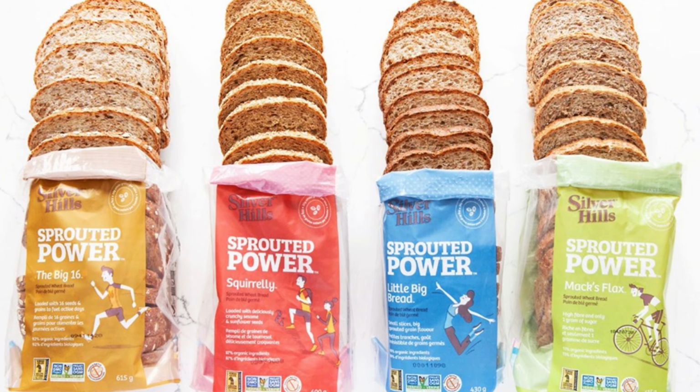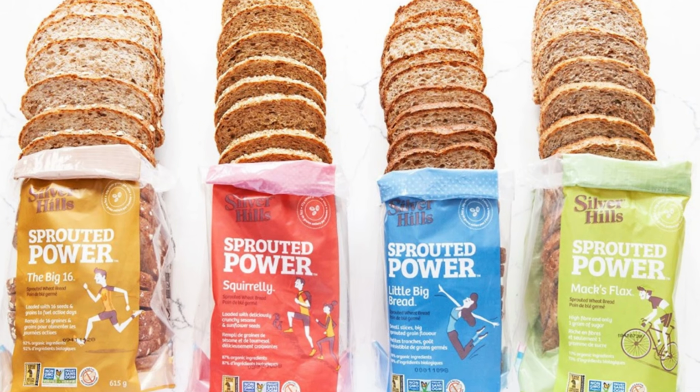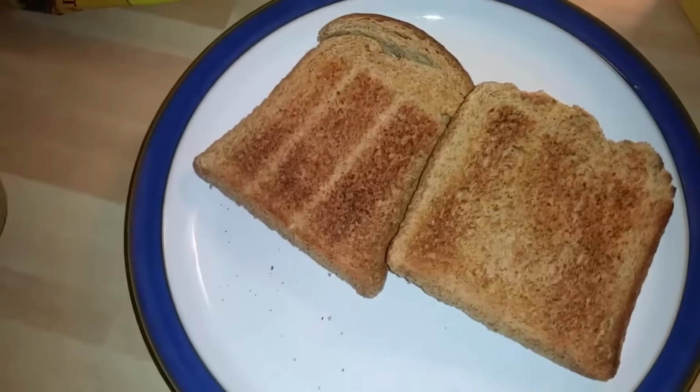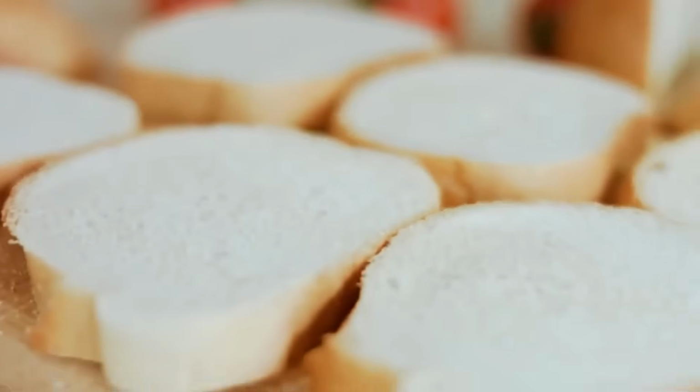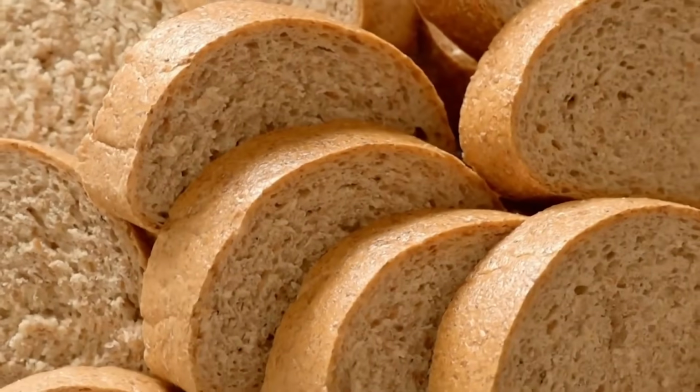It's non-GMO project verified, and the company states it tests for glyphosate residues. The ingredient list is short and readable. No calcium propionate, no DATEM, no monoglycerides. Cultured wheat flour for preservation, no artificial anything.